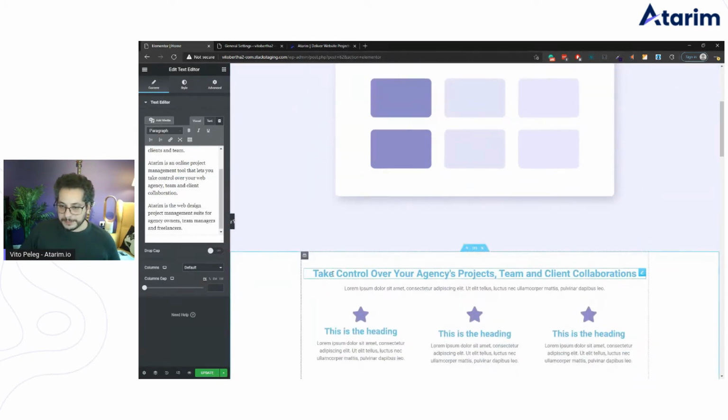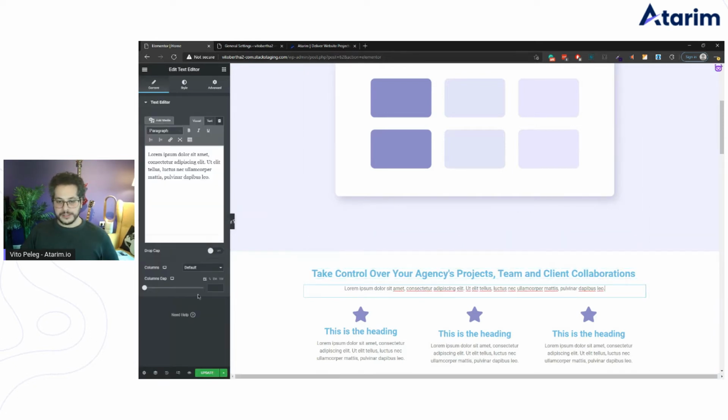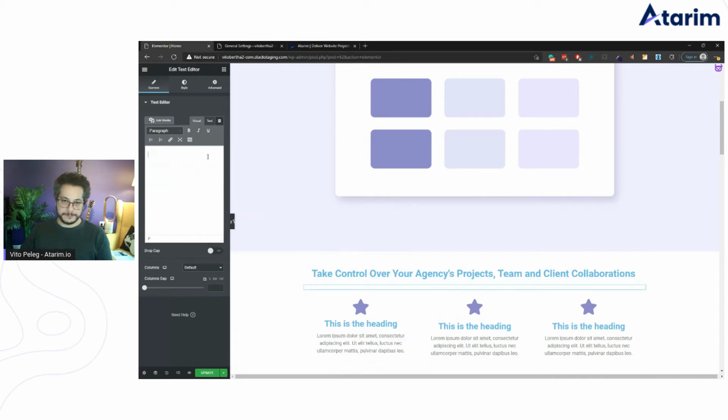So something that will expand on this: take control over your agency's project, team, and client collaborations. Atarim is the only platform that lets you take control over your web agency's team and client collaboration. That's kind of the same. So we're going to try and take this and generate something for this part. So let's have something created here.